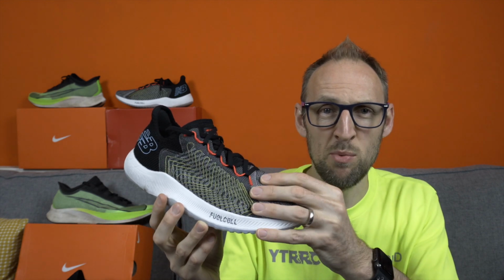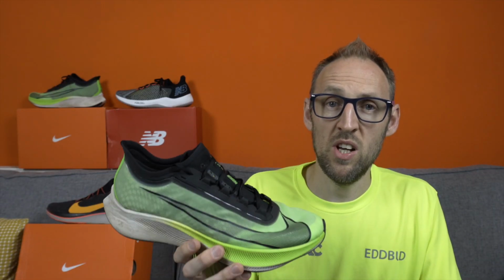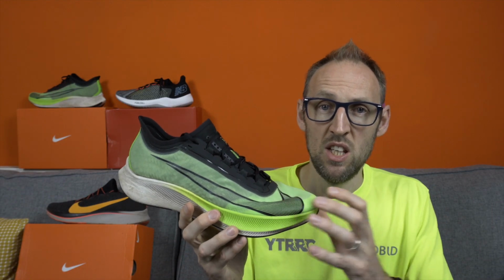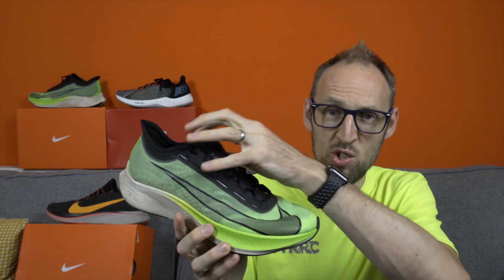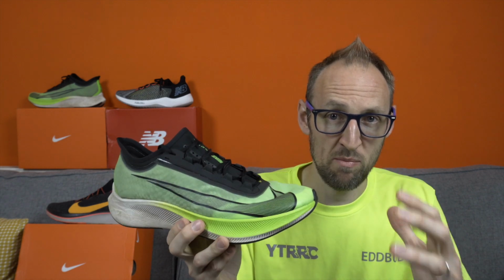I don't think the shoe has the required strength and solidity within its upper for very long distance work. It's very flexible and that upper's very thin, and I think I'd probably hesitate to use it upwards of half marathon distance. I do see it more as a daily training shoe rather than a long distance shoe. The Zoom Fly Flyknit and the Zoom Fly 3 do have more solidity and strength and support in their upper, and I think they probably make a slightly better up-tempo half marathon shoe.